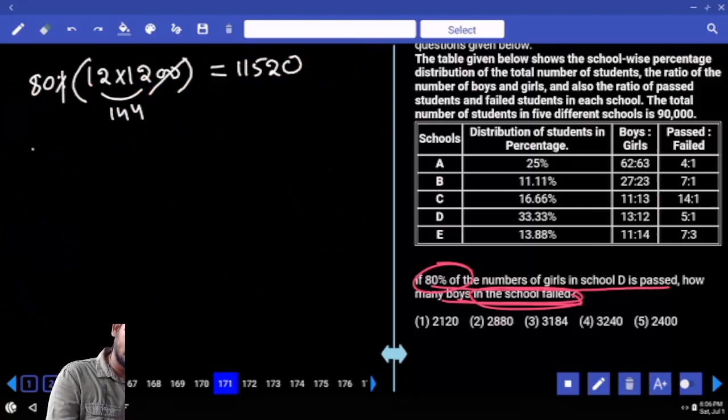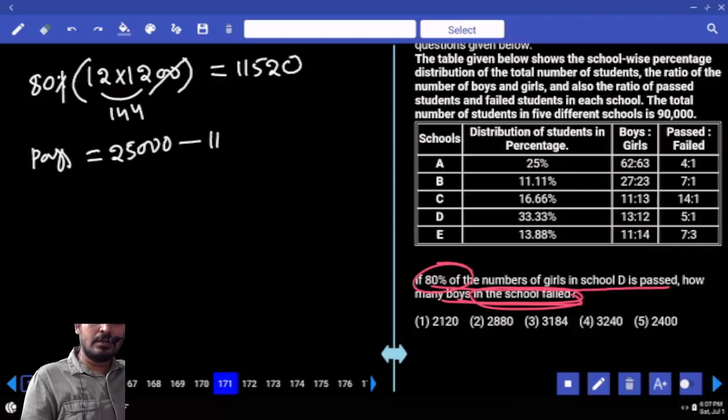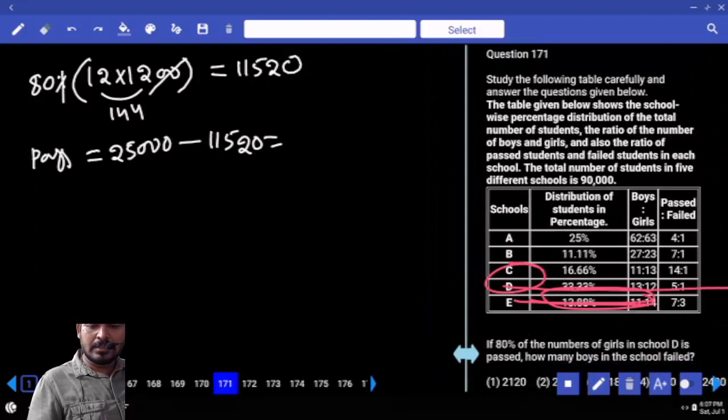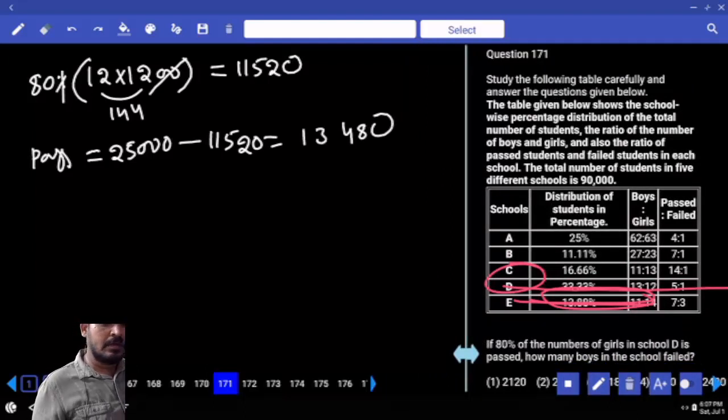Means total passed students is how much? 25,000. In that girls passed is how much? 11,520. These are subtracting. We get which one? Passed boys or girls? Passed girls are subtracted, we get which one? Passed boys. What are the remaining? 25,000 minus 11,520 ends with 480. 24 minus 11, 13,480. Those are passed boys or passed girls? Passed boys.